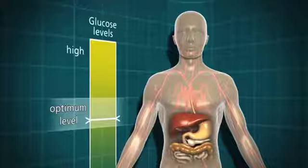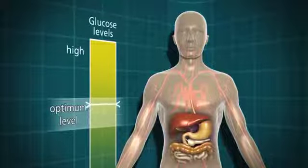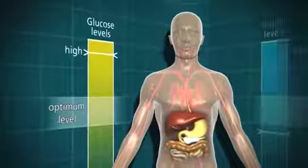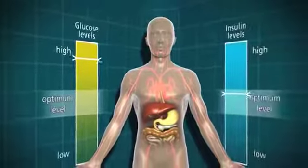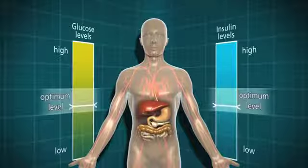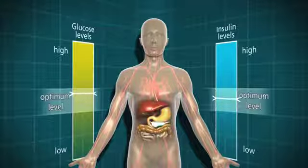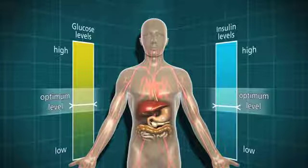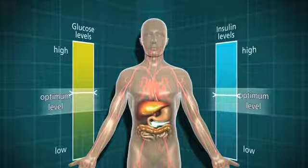The body functions best with the blood glucose at an optimum level. It doesn't like it if the blood glucose rises too high. Normally, there's a cycle within the body which balances out the glucose and the insulin level, and this is achieved by the food you eat, the pancreas, and the liver.